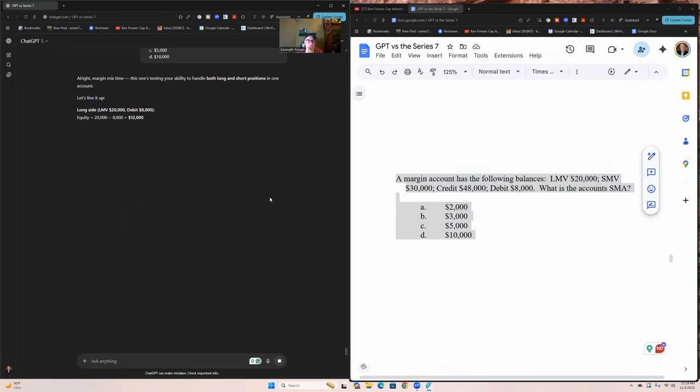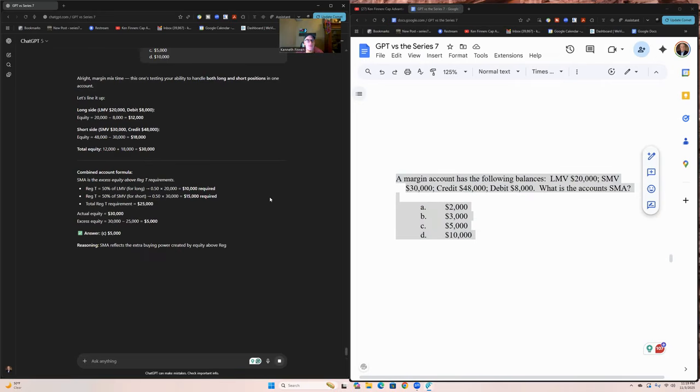All right, margin math time. Let's line it up. Long side is LMV 20, debit 8, equity 12 grand. Short side is 30, credit 48, SMV 30. You subtract 48 minus 30, that's 18 grand. So the total equity is 30 grand. That's one way to do it.